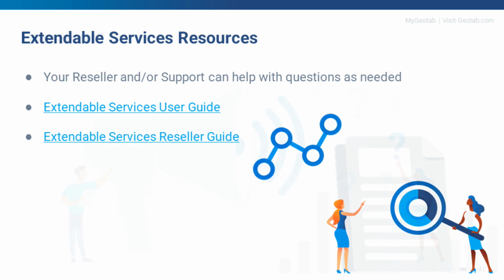There is an extendable services user guide and reseller guide that will be available to you to review as well. In addition, as Deb mentioned, other marketing tools and things that you require are in development, and you can reach out to us. But these are available to you for now.